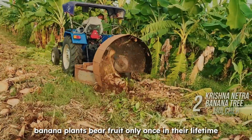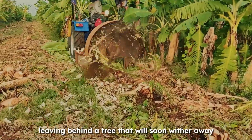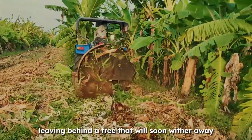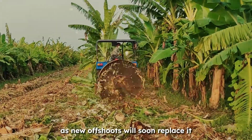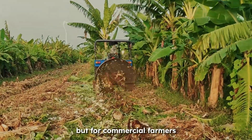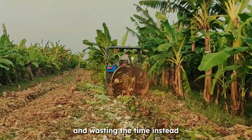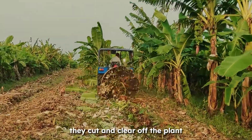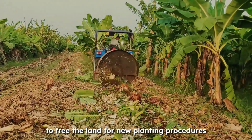Krishna Netrang Banana Tree Mulcher. Banana plants bear fruit only once in their lifetime, leaving behind a tree that will soon wither away. Most gardeners leave the tree to die naturally, as new offshoots will soon replace it. But for commercial farmers, there's no point in waiting that long and wasting the time.